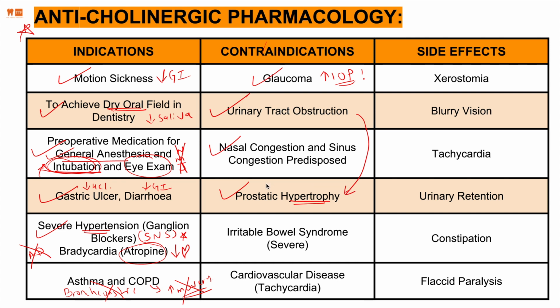reduce the urine output. And irritable bowel syndrome, again in severe conditions only, and cardiovascular disease such as tachycardia, because when bradycardia is treated using atropine, overdose of atropine will lead to tachycardia. So if you already have tachycardia, we shouldn't be using atropine.